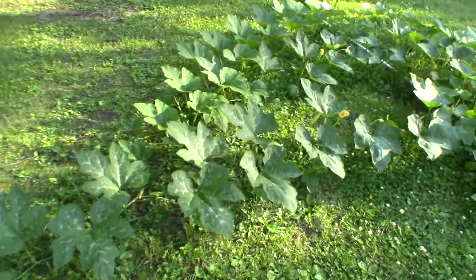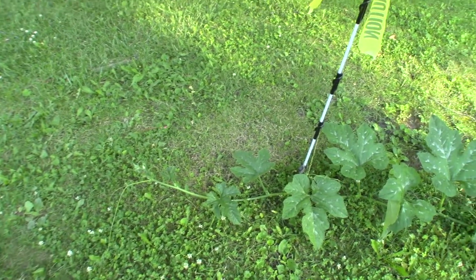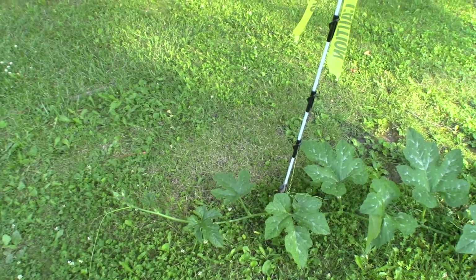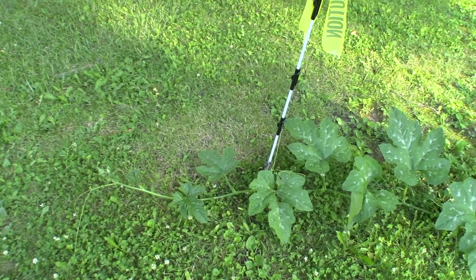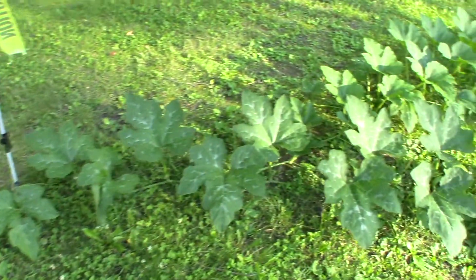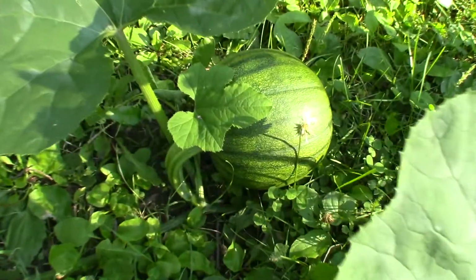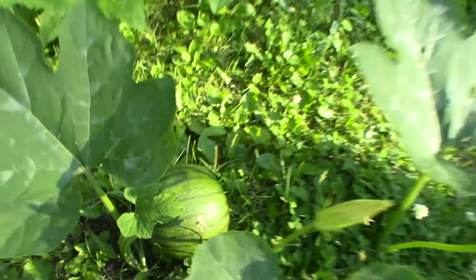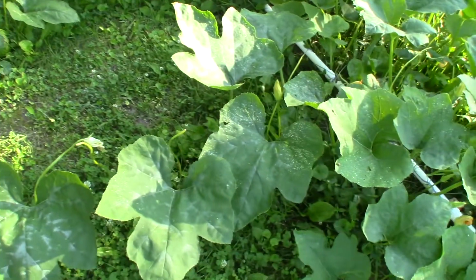Alright, so here are the pumpkin plants. You can see this stake I put in 2 days ago at the tip of that vine, and it's already grown out to there. It's trying to climb up on it too. But I've got pumpkins. There's a little pumpkin right there, and there's another little pumpkin there. And there's more. Let me find them here.